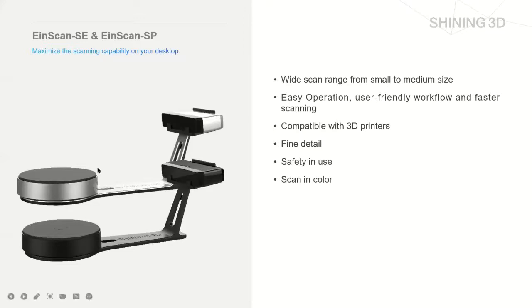And we can check the Einscan SE and SP desktop 3D scanners first. It's a very good tool for entry-level user with easy operation, user-friendly workflow, and faster scanning. Both are able to export STL file to 3D print directly. And it's suitable for students, designers, and engineers.